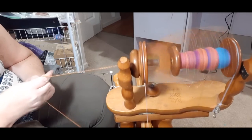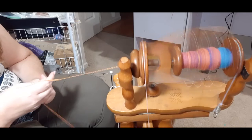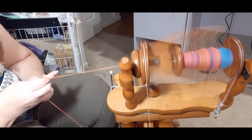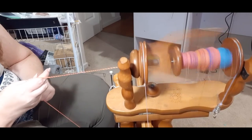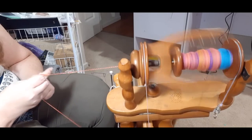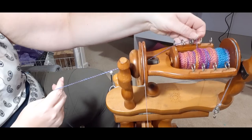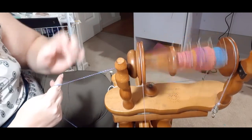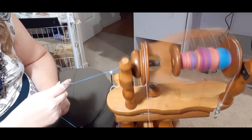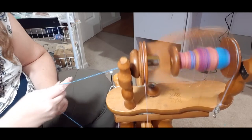So this is so pretty. It's actually a lot darker, but for some reason my lighting is always so bright. This yarn will be used in a woven piece from my buyer, so it's going to be so pretty. Going to make something so pretty.